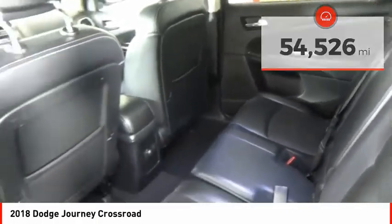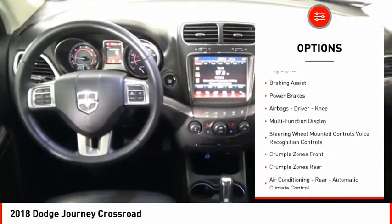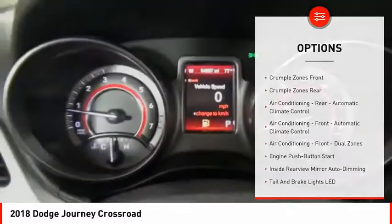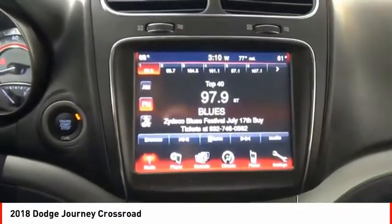Here are some of this vehicle's great options: power windows with safety reverse, touring suspension, traction control, stability control, roll stability control, daytime running lights, fog lights, braking assist, power brakes, airbags: driver, knee. Come see the car for yourself.